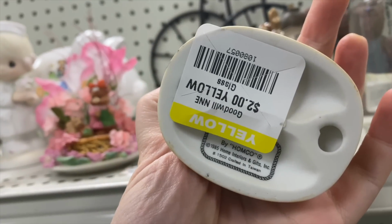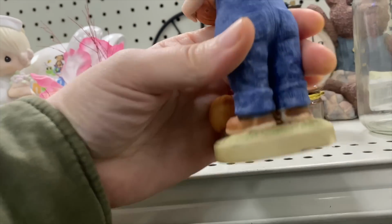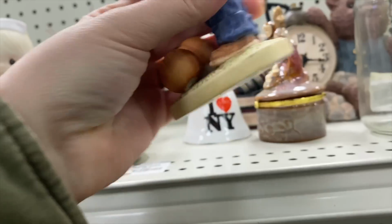Is he like a Home Interior? What is he from? Yeah, Home Co. $2. Look at his little overalls. Ah, he has a chip on his hat. I would have picked that up.